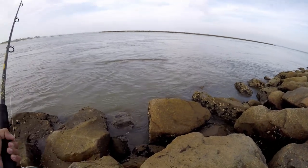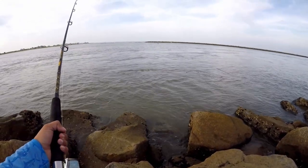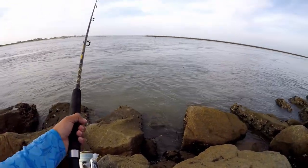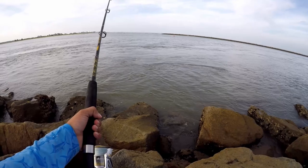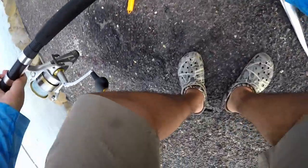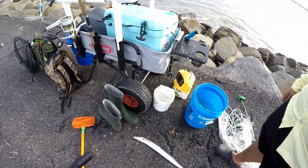Was it fun? They fight good. I think they fight better than Spanish because they're like half the weight. It's fun though, right? It's like bass fishing. This guy is huge. He's still alive? Oh, you kill him? Nice fish.